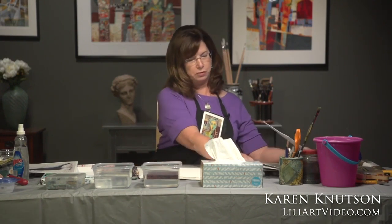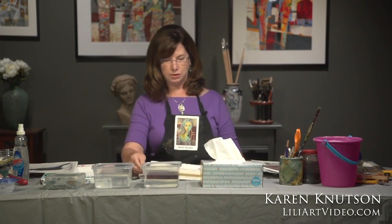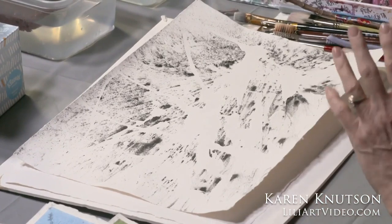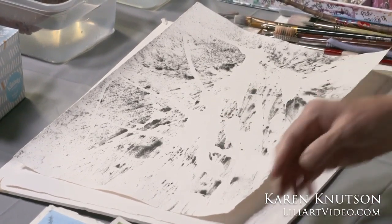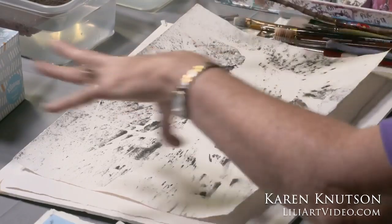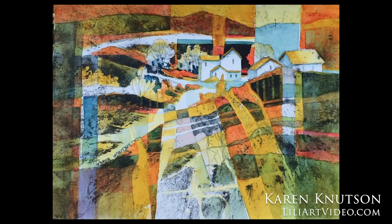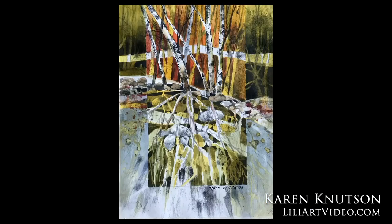Some of the things we do with the charcoal powder, if I show you, this is how they start out, believe it or not. We'll be pouring a big bucket of water on the surface, and the charcoal powder just disperses. And after that, I turn them into their landscapes. These are some landscapes that I love doing that look like quilted paintings, I guess. Here is a birch tree painting landscape.